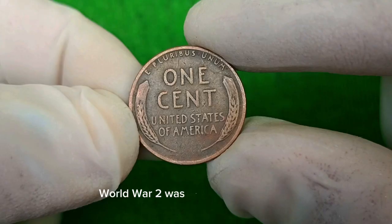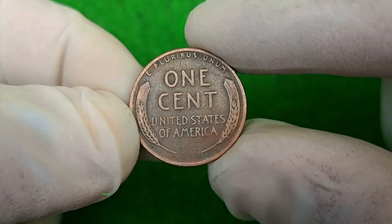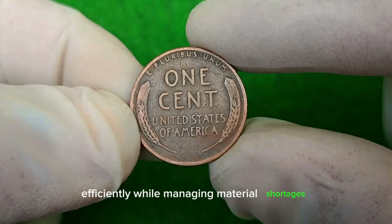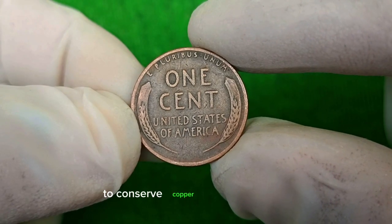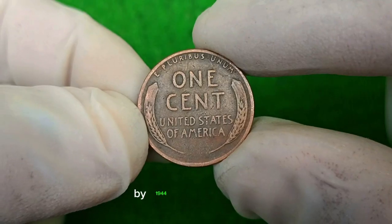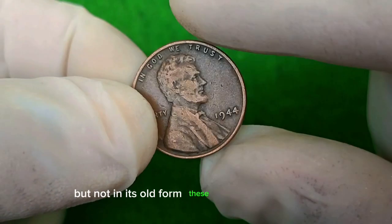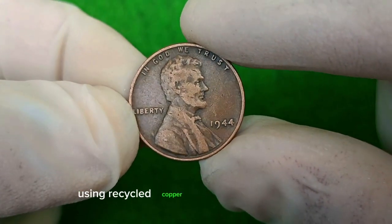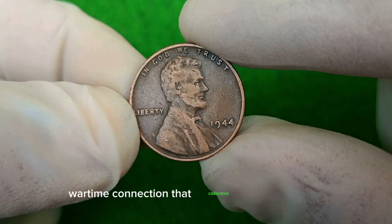World War II was still shaping daily life, and the U.S. Mint was under pressure to produce coins efficiently while managing material shortages. Just 1 year earlier, pennies were made of steel to conserve copper for the war effort. By 1944, copper returned, but not in its old form. These pennies were struck using recycled copper from military shell casings, giving them a unique wartime connection that collectors find fascinating.